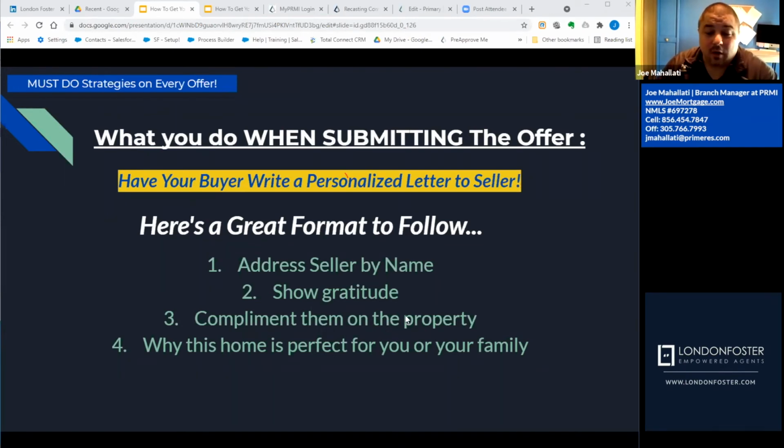Then explain why this home is perfect for you. Maybe that addition is the perfect fit because you were in a 2-bedroom and now you need a 3rd bedroom for your child. Now that your family size is growing, it's a perfect home for them to be in.